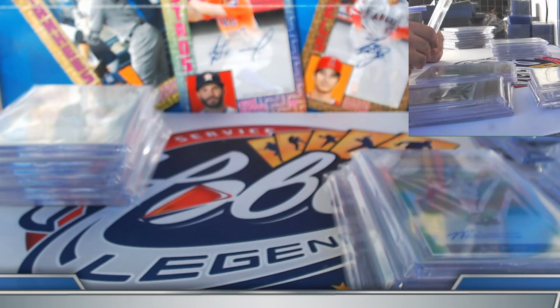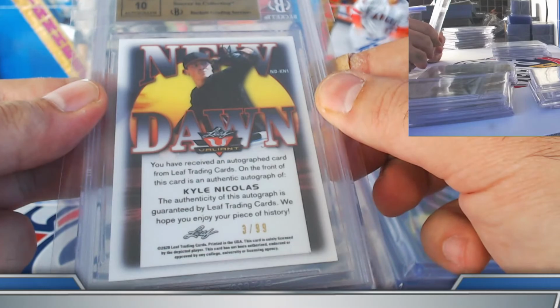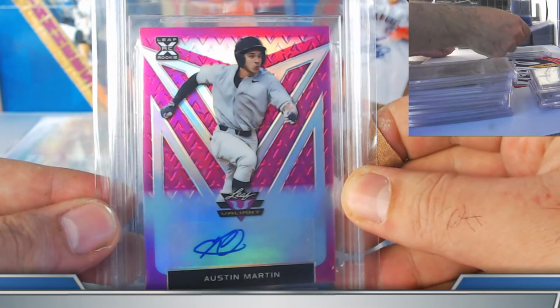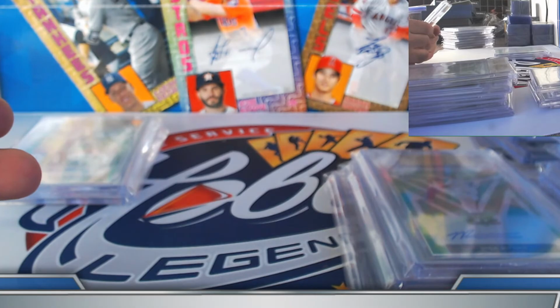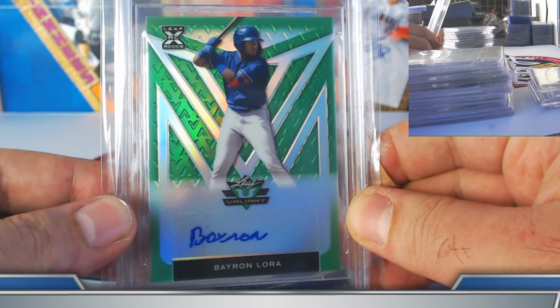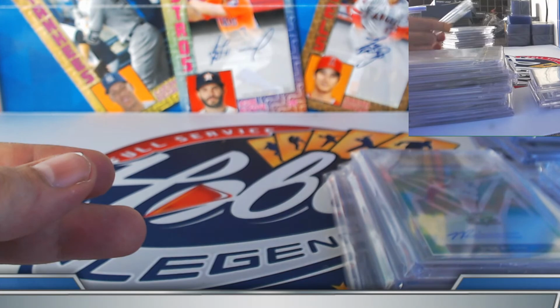Nicholas, New Dawn, green, 3 of 99. Carson Tucker, blue out of 50. Super nice for the Austin Martin spot here. Pink, 9.5 gem mint, 10 on the slab, 6 of 15. Jared Kelly, New Dawn Green to 99. And Bayron Laura did pick up an autograph as well, 9.5 on the slab here, green to 99. Congrats to those spots that did pick up slabs.